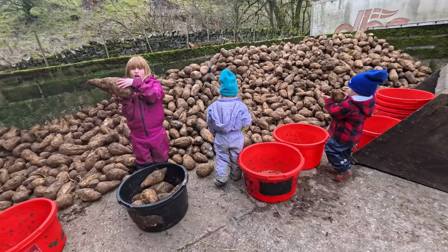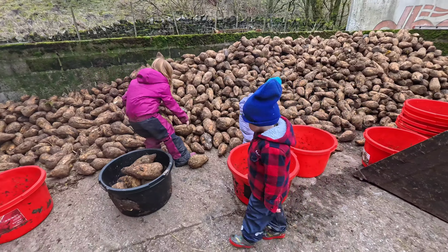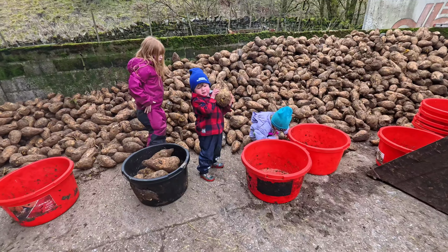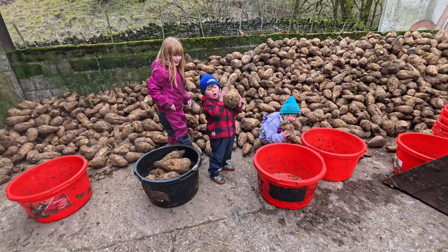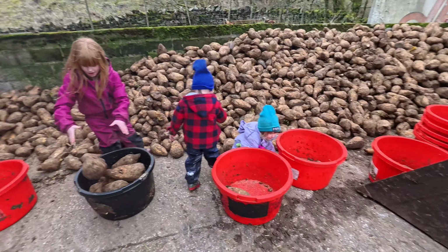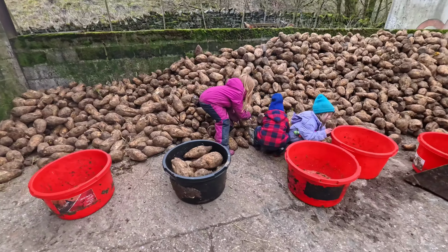This looks like a carrot. Yeah. Fill the buckets, guys. Come on, good lads. Fill them up. Yeah, good boy. That's it. Fill them up. And then we can give it to the sheep.